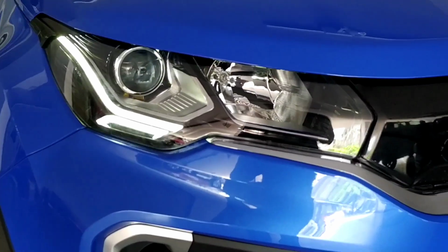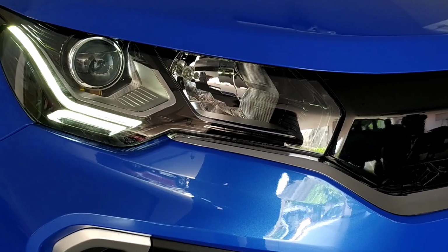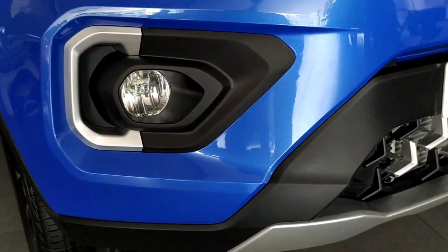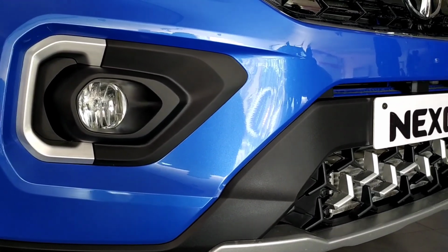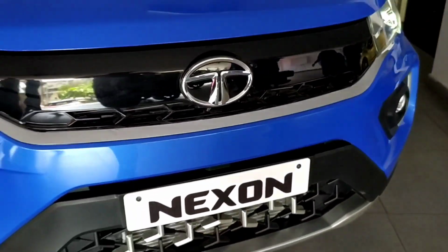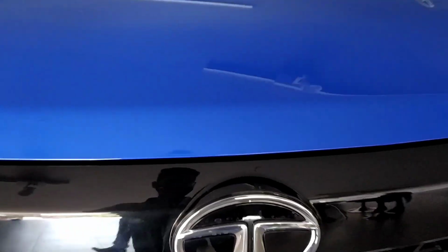Coming to the headlight unit, it gets these tri-arrow DRLs and halogen projector for low beam and normal halogen for high beam. Moving down, it gets this halogen fog light along with silver inserts in the housing, Tata logo right there, and let's open the hood.